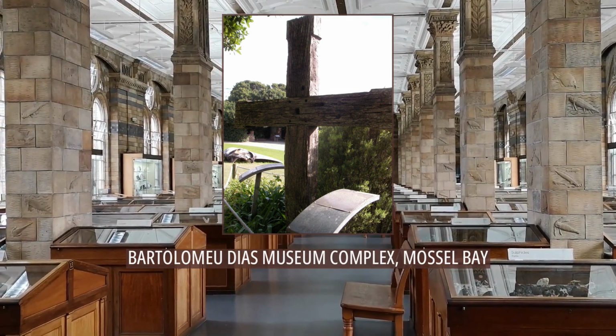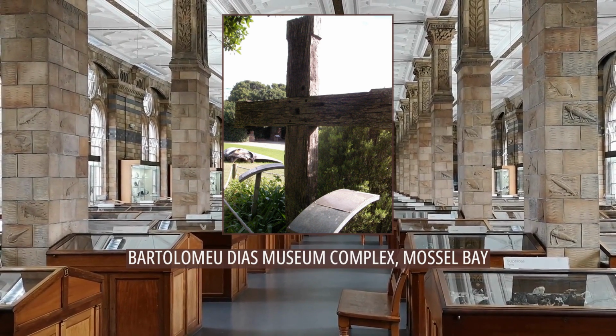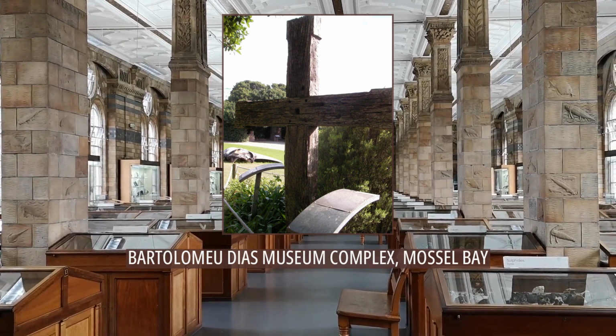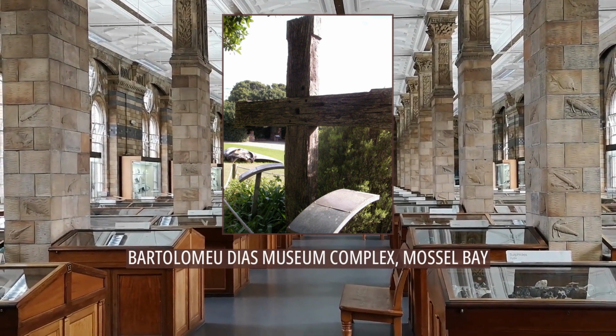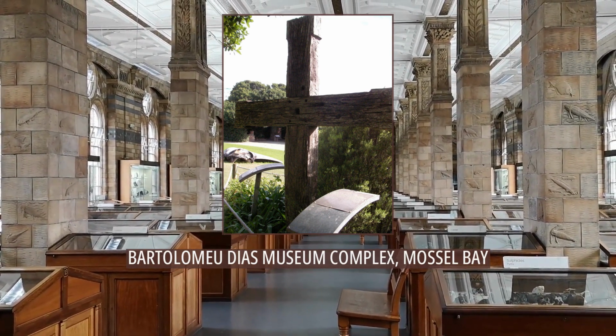There are regular new additions to the collection of small marine animals in the museum's aquarium. The Caravel, Post Office Tree, Aquarium and the museum's Ethnobotanical Garden and Braille Trail are some of the most popular exhibits. The Dias Museum has a large indigenous garden with views of the sea.